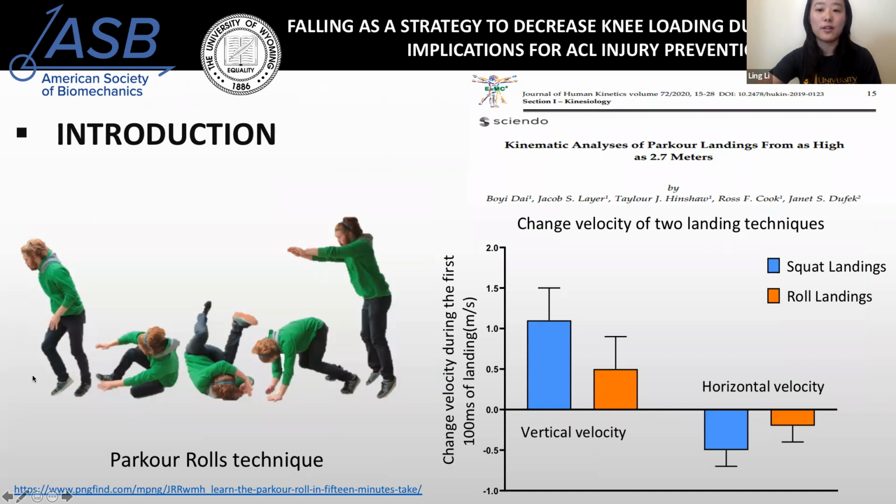Rolling is another landing technique. It's a very important skill in parkour. Rolling is characterized by an initial soft landing and then moving smoothly forward and rolling toward the hands and shoulders. One study involving parkour in our lab found that rolling landing could decrease the downward and forward velocities over a longer time, which was likely to decrease the peak loading on the lower extremities. So evaluating the effect of rolling on the ACL loading variables is also important for considering rolling as an ACL injury prevention strategy.